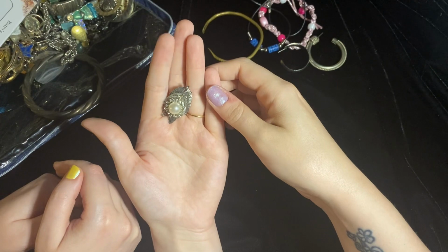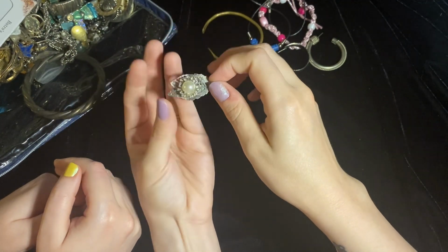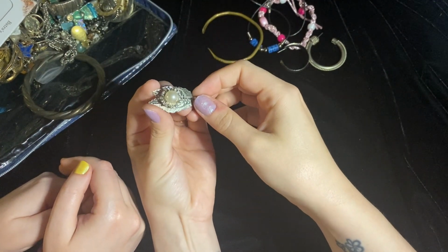It's immediately distracted by that. Oh, it's so shiny. So sparkly.